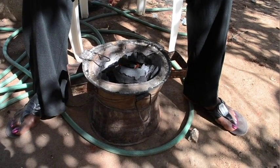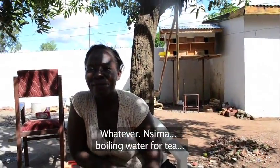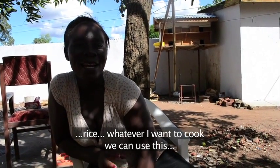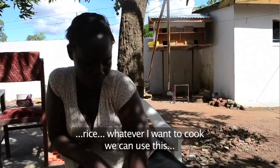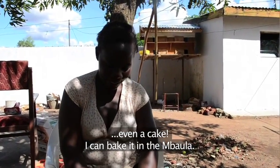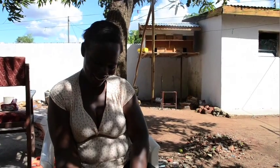So what kind of things do you cook on that? Whatever, simmer, boiling water for tea, rice, whatever I want to cook, we can use this mbawa. Even a cake. Really? I can bake it at the mbawa. Really? Yeah, you can bake a cake on that. Amazing. So, but mostly you have nsima, which is like made from corn flour.